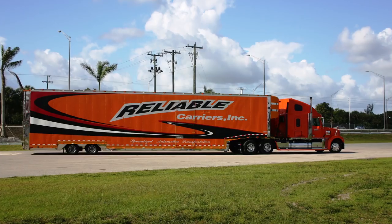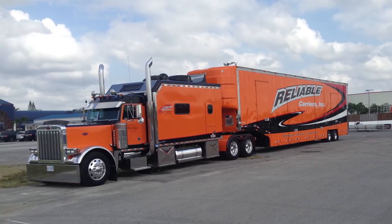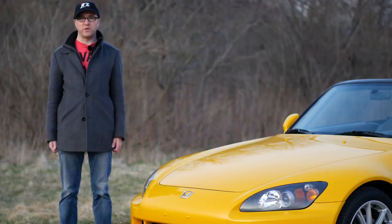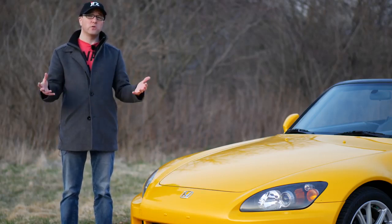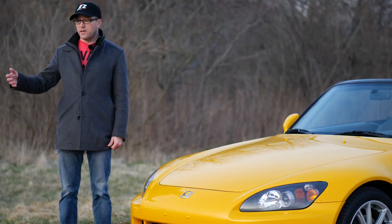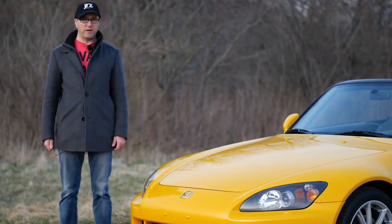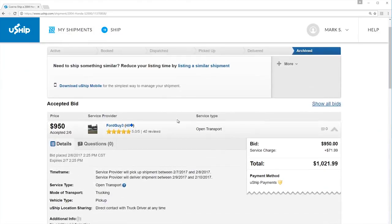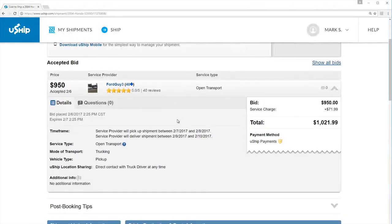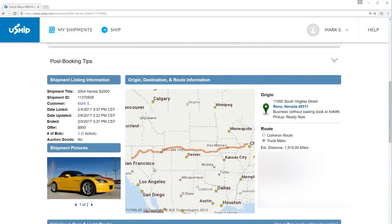Now, as you would expect, the enclosed trailer is a lot more money and it takes more time to schedule because there's not as many of those types of fleets available. So expect a lot longer lead time for it to be picked up and dropped off depending on your location or where the car's at. Now, the open trailer, there's a lot more of them. It's a lot cheaper. So when you take a car like this, it cost me $1,050 to ship from Reno, Nevada to Illinois. If I would have done an enclosed trailer, it would have cost me $2,500 for the same trip and probably 2 extra weeks lead time.